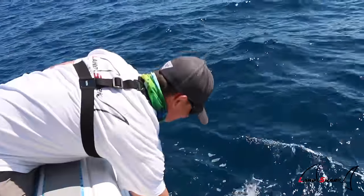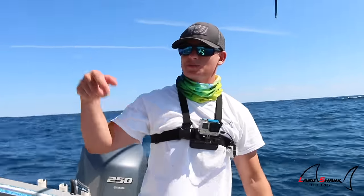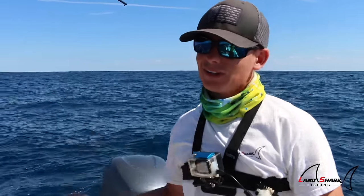And very happy we caught him. And he went straight back down. Didn't need the venting tool at all. He swam straight down. Awesome work, guys. Nice job. So sick. You never know what you're gonna get dropping a live goggle-eye on a wreck.